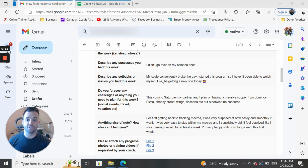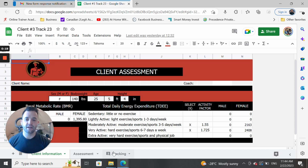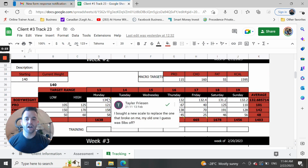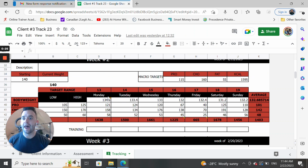So first things first: "My scale conveniently broke the day I started this program. I haven't been able to weigh in since. I am getting a new one today." I see that based on the sheet here, she got a new scale and it was dramatically different than the beginning, and that kind of threw her off a little bit. It's like, hey, I'm actually 5 pounds less now.